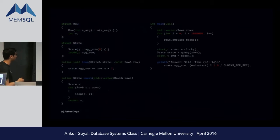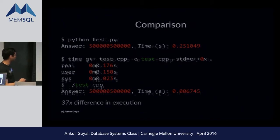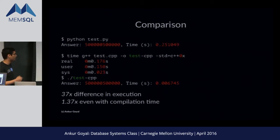Here's the same program using analogous paradigms in C++. And these slides are available online. I'll send a copy to Andy as well, so you can scrutinize the crap out of these programs if you'd like. If you go and run them, here are the numbers. It turns out that you get a 37x difference in execution. And even if you account for compile time of the C++ program, it's 1.37 times faster to use C++ than it is to use Python.